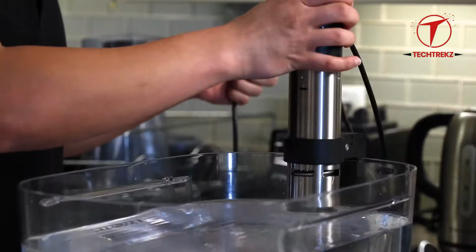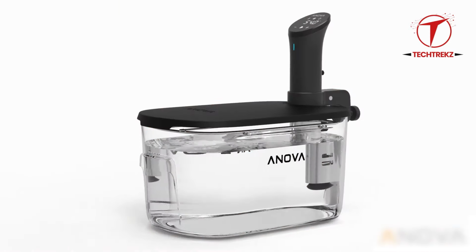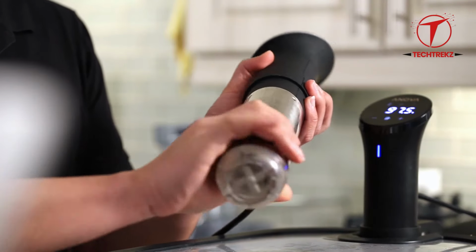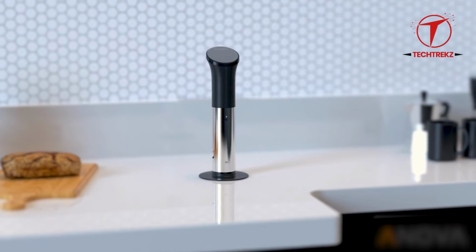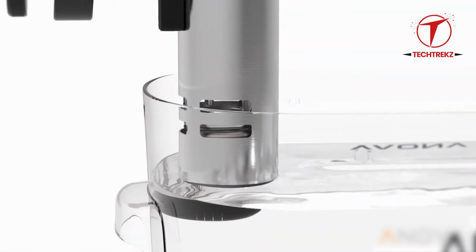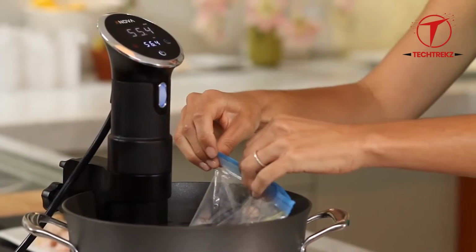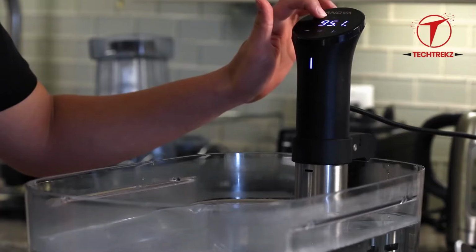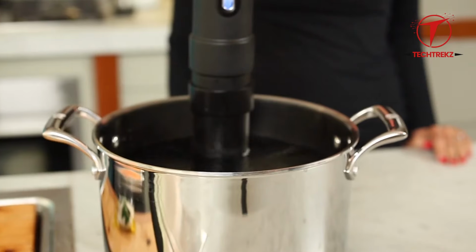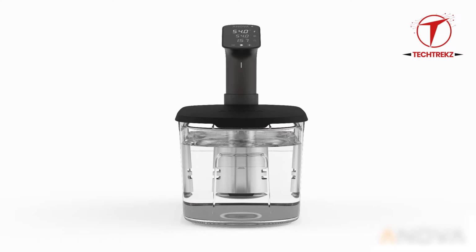Number 2. Sous Vide Precision Cooker. This sous vide appliance circulates water at precise temperatures, 0 to 92 degrees Celsius, to deliver restaurant-quality results for vegetables, meat, and more. No more dry edges or undercooked centers, just perfectly moist and tender food every single time. The Innova is easy to use. Just attach it to any pot, add water and your ingredients in a sealed bag, and let it work its magic. Plus, with Wi-Fi connectivity and the free Innova app, you can control and monitor your cooking from anywhere, freeing you from the kitchen. With over 1,000 recipes included, even beginners can create impressive meals, and cleanup is a breeze thanks to the dishwasher-safe parts.